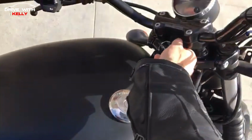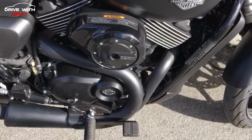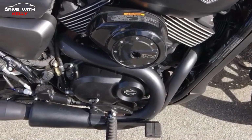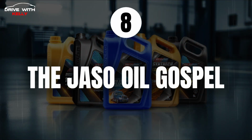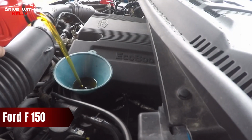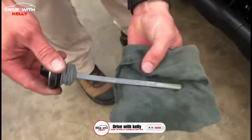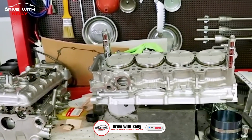Now that you know to warm up the engine, there is a fluid your engine shares that has a secret requirement most car drivers never have to worry about. Number 8, the JASO oil gospel. You might think oil is oil. If it works in your Ford F-150, it should work in your Harley, right? That is a lie that will cost you a transmission.